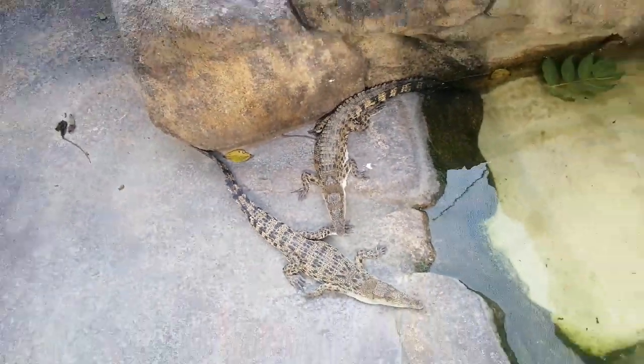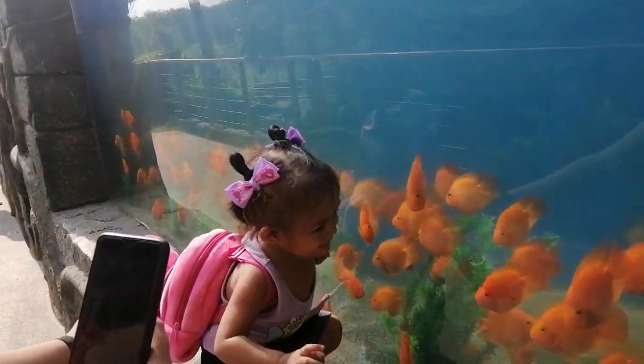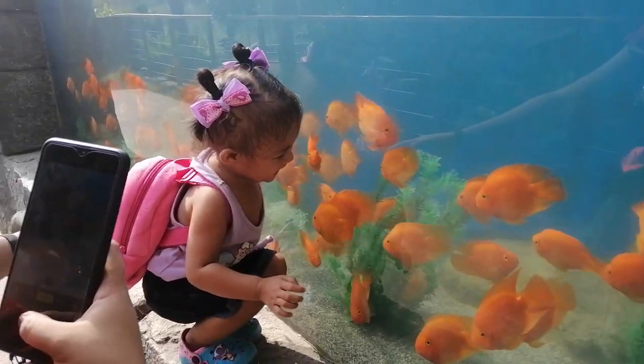Baby crocodile. This is Jungle Trek, the first thing you see as you get inside Cebu Ocean Park. Here, you will see freshwater fishes that are mostly found in Amazon and Africa rivers.